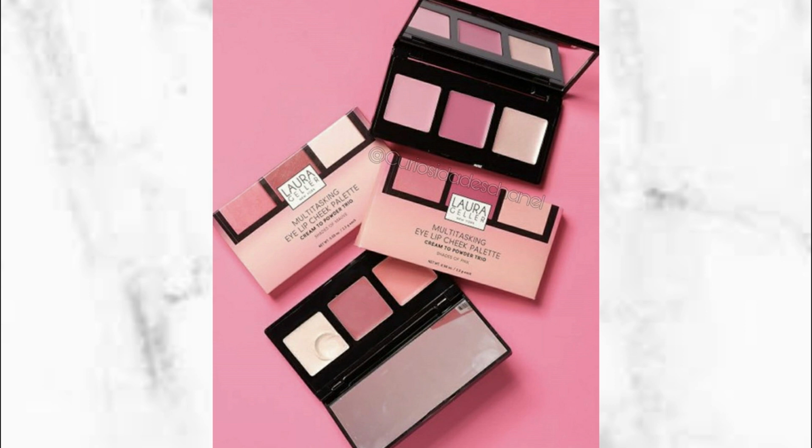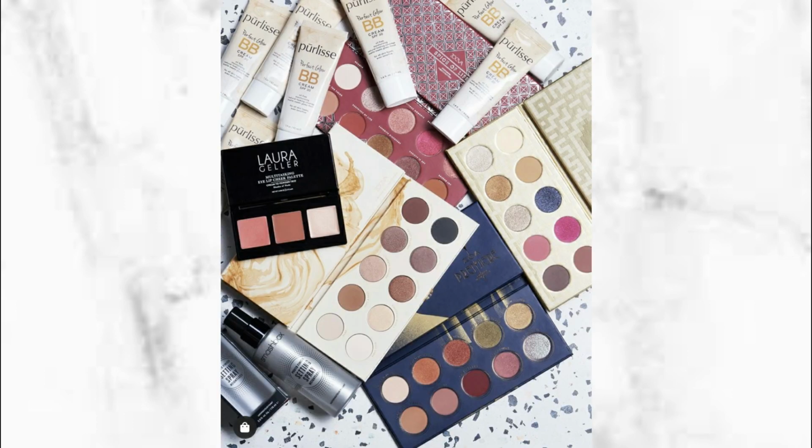This is the multitasking eye, lip, cheek palette, and this is going to be in a formula that is cream to powder, and it's a trio. So they have cream to powder, and as you can see in the picture, the really light one, you can see that it's more like a cream texture. So here's another picture that we did receive, and that's what we were able to see of that product from Laura Geller there. And it does look like it comes with the mirrors. It's very pretty. Most of these items were already mentioned, as you know, for the base box.